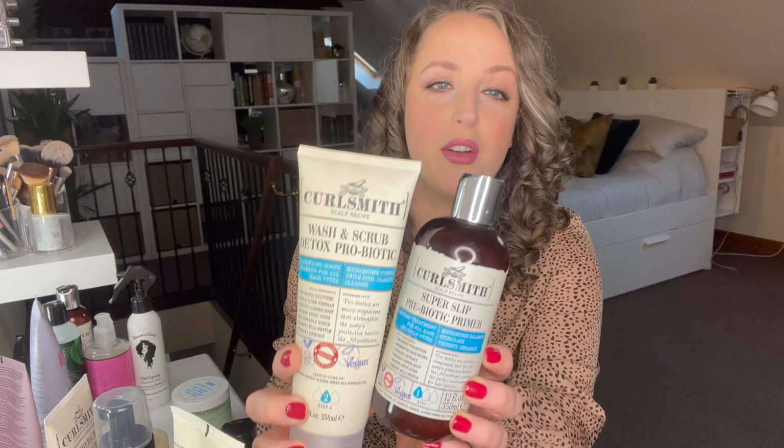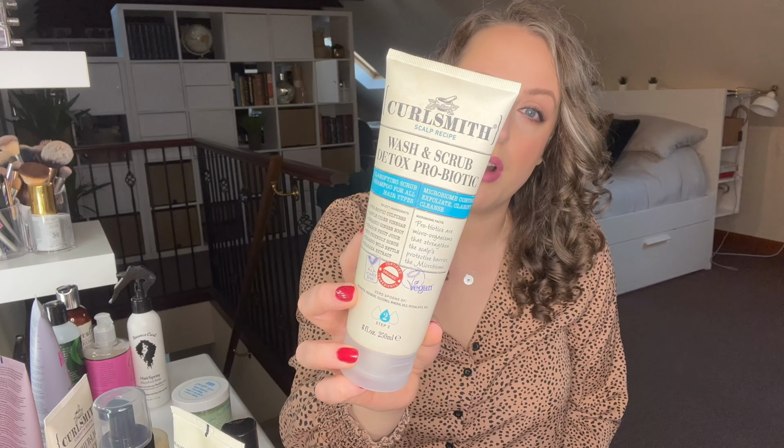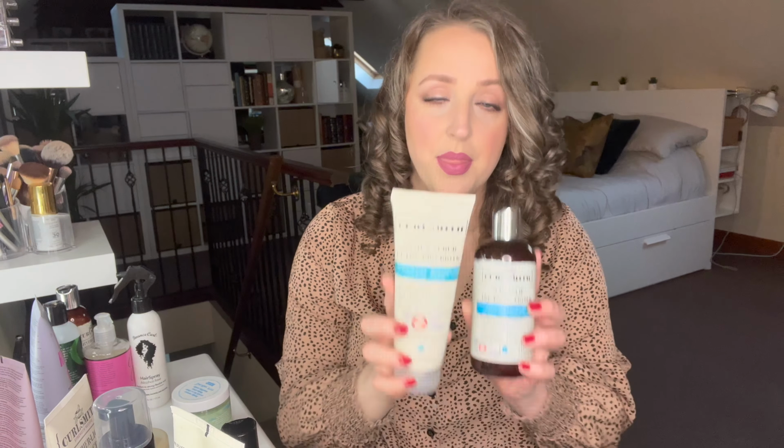There's a three-step detox kit and there's a conditioner in that too, but really these two steps for me are the winners. And then you put on the primer first, which protects your hair and scalp, and then it's a wash and scrub. Probiotic, and it's a scrub, but you can almost not feel it's a scrub because it's so fine. They work really well together.